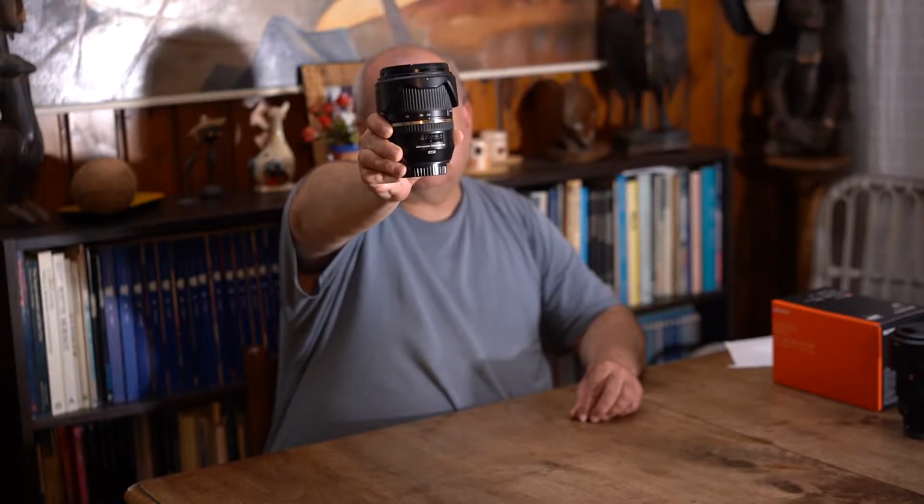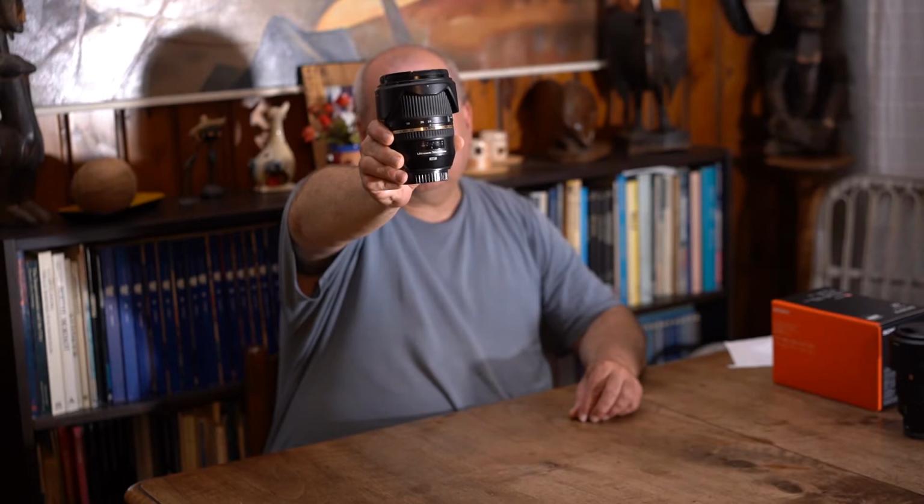No, this is not the Sony GM 24-70. This is my old Tamron 24-70 for Canon mount. This is the lens that I used in all the weddings that I shot in the last 6-7 years. It's a lens that I truly adore. I love it. It has an image quality that, for me, is fantastic.